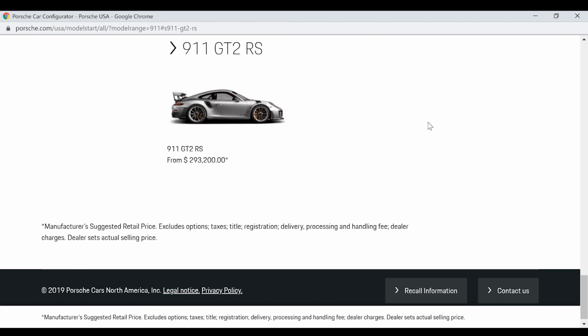So the GT2 RS is probably the ultimate 911 that Porsche offers right now, and sadly, you can't really get it unless you're on like a list or something, where you have to own previous GT cars in order to get the GT2 RS, or you're of a higher status. So yeah, the GT2 RS comes at an MSRP of $293,200, which is a steep price, almost $300K for a 911. But it's just the ultimate 911. So let's get into it.